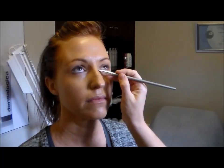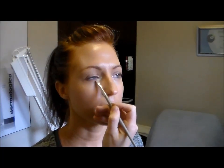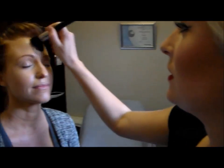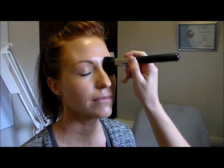So your key areas would be around your eye area. These days we all have a lack of sleep. I like to do around the nose as well. And now I'm going to take my favorite brush in the whole world, my stipple brush. Okay. It's basically like having a face massage, but it just blends the makeup into your skin and makes it flawless. So you do this in small little circles around the face. Don't be scared to press.